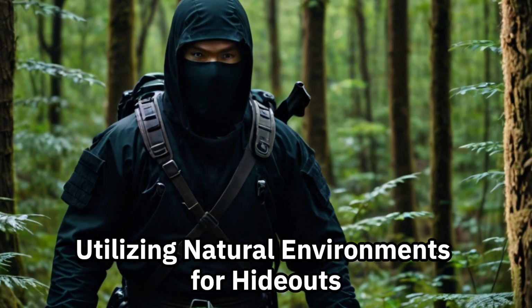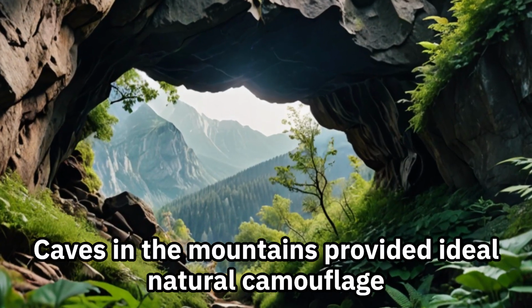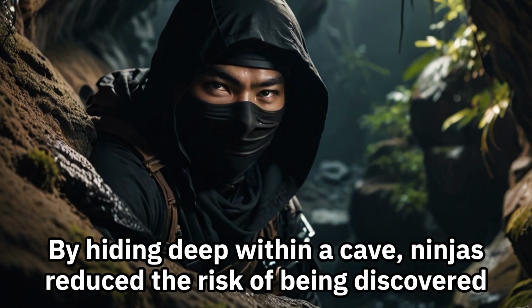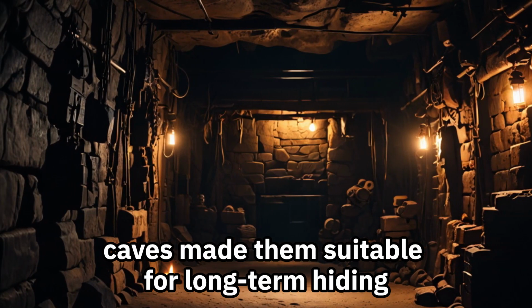Utilizing natural environments for hideouts. Mountain caves. Caves in the mountains provided ideal natural camouflage. By hiding deep within a cave, ninjas reduced the risk of being discovered. The stable temperature and humidity inside caves made them suitable for long-term hiding.